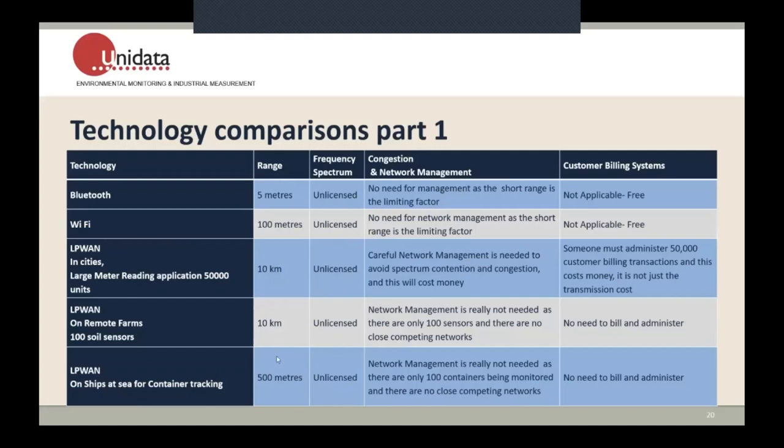But they're all unlicensed, which means you don't have to apply for frequency spectrum licensing for those. That's a good thing and a bad thing. If it is unlicensed, it's, in inverted commas, free. However, you have to administer it. And if there's someone else in your area and they're causing congestion, it's your problem, right? And you've got to manage them. So while they're free, it requires a level of management that maybe you don't want.